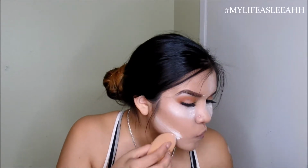So this is an extra step, guys, that I add in. This is just to clean up your contour a little bit more. It's just to help make it look a little more cleaner, should I say.